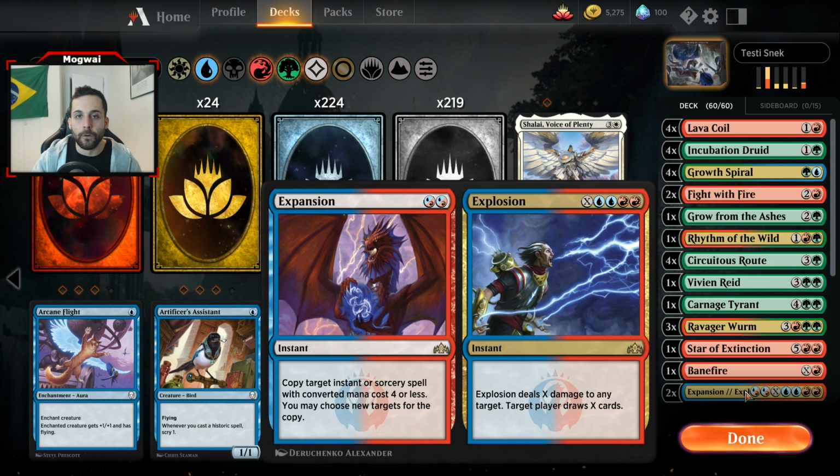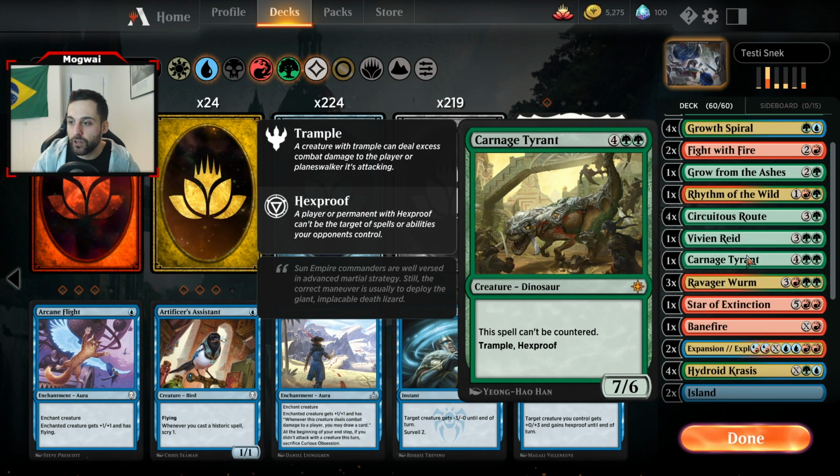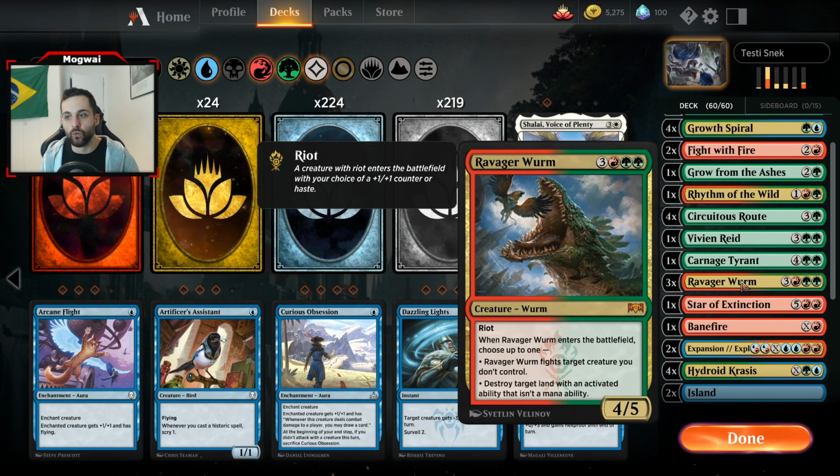And then we have our big boy creatures. Naturally, we're a ramp deck, so we want to play big dudes, right? And overwhelm our opponent. Naturally, we have the Hydroid Krasis, which is the main component and the card that we built this deck around. But we also have 1 copy of Carnage Tyrant and the Ravager Wurm, which is a mythic creature that was introduced with Ravnica Allegiance, and a pretty powerful one at that.